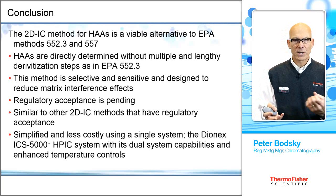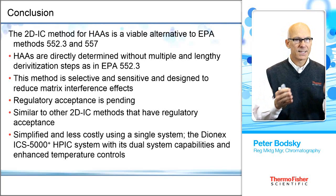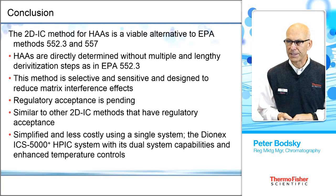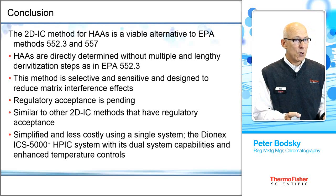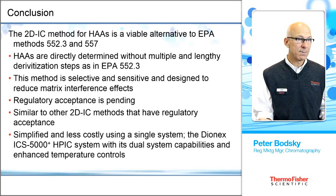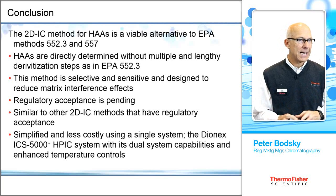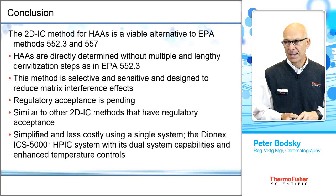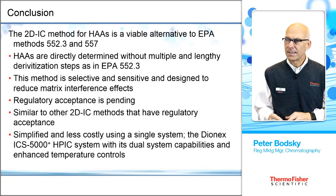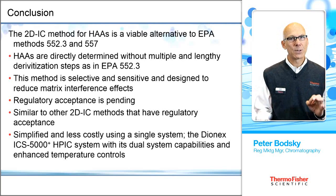So in a situation where you have drinking water, groundwater, surface waters, the first dimension is there to eliminate that matrix. The second dimension is there to really optimize the chromatography. Similar to what we have seen with bromate as well as perchlorate, 2D-IC is really a nicely optimized technique that has general acceptance in the industry. In fact, the EPA has approved it for bromate as well as perchlorate, and we definitely anticipate that the haloacetic acid method is well underway as well. So it's simplified, it's less costly, it doesn't involve additional detectors like mass specs or triple quads. With the enhanced temperature controls, it really is ideal for doing two-dimensional haloacetic acid.